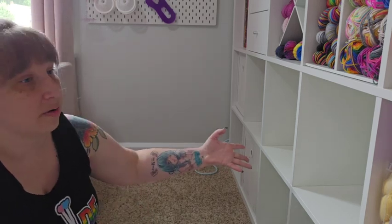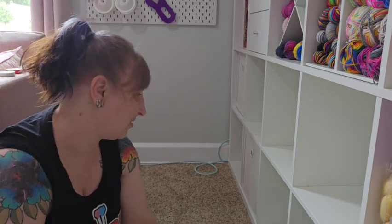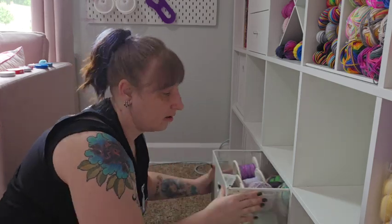So I'm just going to scoot these over a few because I want to make a little bit more room on some of these shelves that are not being used. Like I said, I had almost 3 or 4 empty shelves that now can be used. So I'm going to scoot these over.